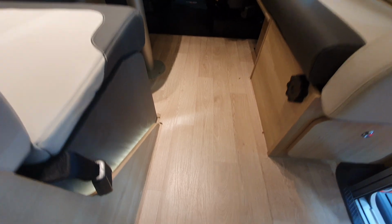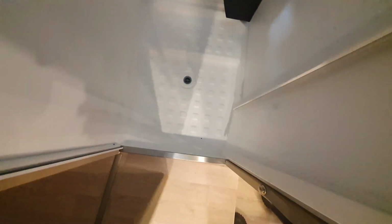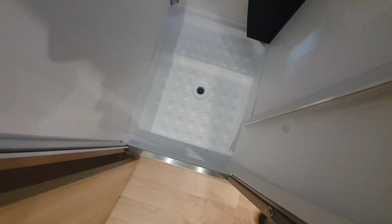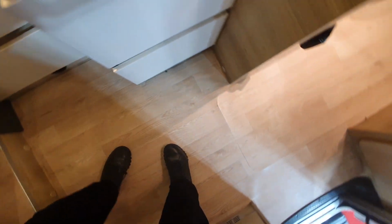Floor. In here it's flat, but there's a step. Why is there a step? Perhaps because of the shower. Oh, I didn't mention this either. The shower actually is sloped down. It appears to be, or maybe it's just the light. I didn't feel it when I was in there. Anyway, in there, after this step, it's flat to the back. I like a nice flat floor.